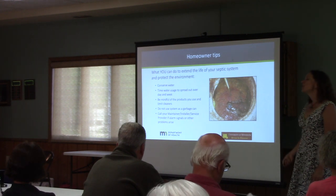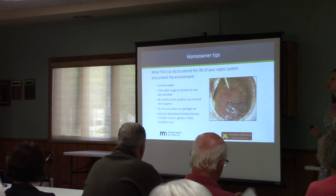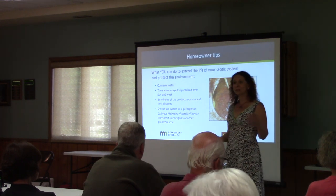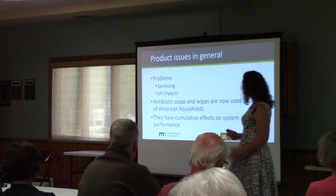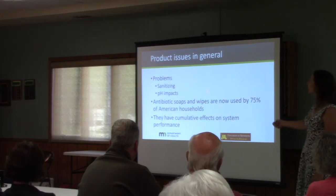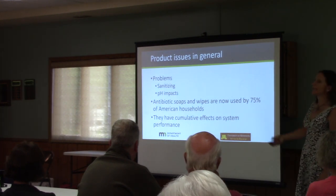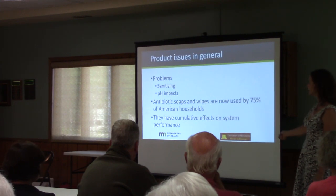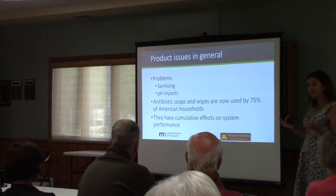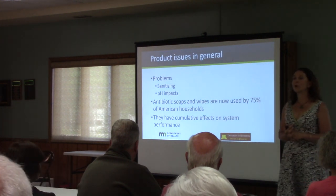And the last thing is, if you have a problem with your septic system, don't wait for it to be a disaster. Right? Don't wait for the sewage to back up into your house. So when we look at product usage around the home, the problems are, this is the worst one, anything that's designed to sanitize. Antibacterial soaps and wipes are reported by us to be used in 75% of homes.